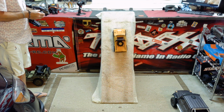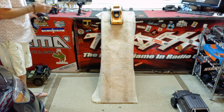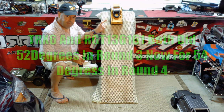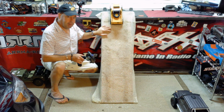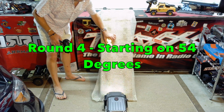Oh, and it marches up there. So, in second place so far, we have the RGT. We've got the $650 TRX6 and the $140 RGT, both drawing level at the minute. So now I'm going to take it up another 2 degrees and we'll see how we get on at 54 degrees. Well, okay, we've now got a steady 54 degrees on there.